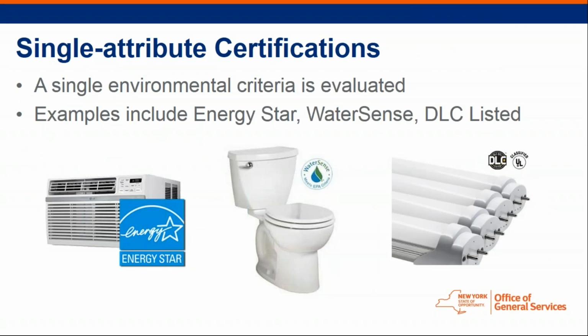And as examples of stronger single attribute certifications, we have Energy Star, WaterSense, and DLC listed lighting, even though these criteria typically only look at a single environmental criteria. We think these are strong enough to be considered a good green label.